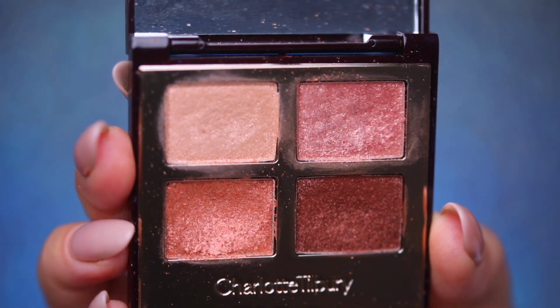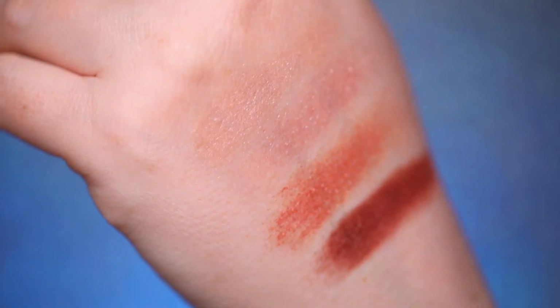All of the shades are elegant and a bit interesting in a way that they're not straight up, I don't know, brown, bronze, something like that. This one, for example, it has purple sparkles, pink, golden ones. All of these shades are kind of multi-chromy.